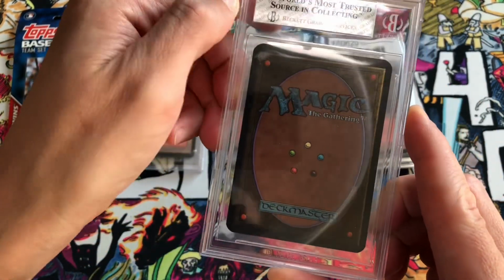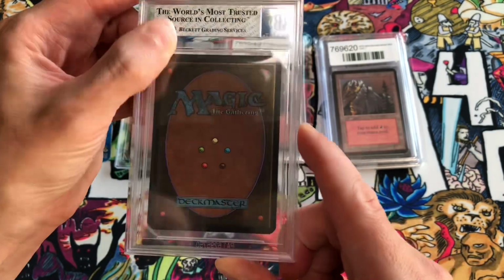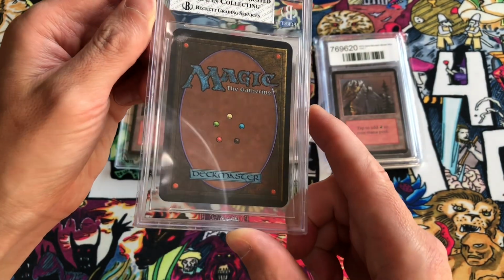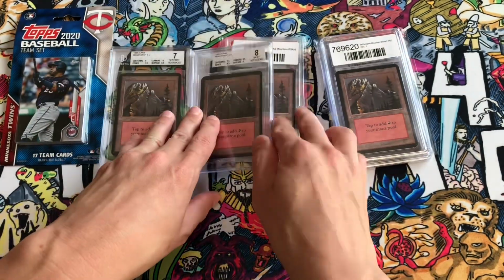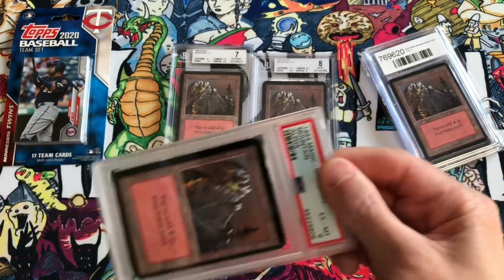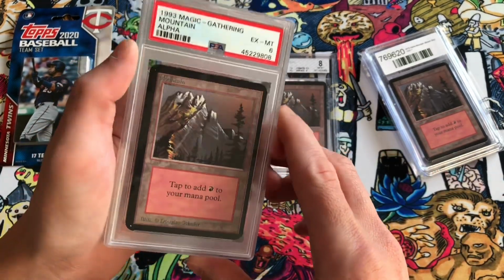A couple smudges on the cases, but we're gonna take them out of the cases and play with these, so that's not really an issue. So that's the BGS 8. We also got a PSA copy. So we'll compare all these. So this is a PSA 6.